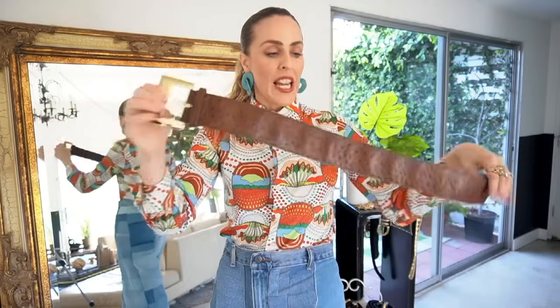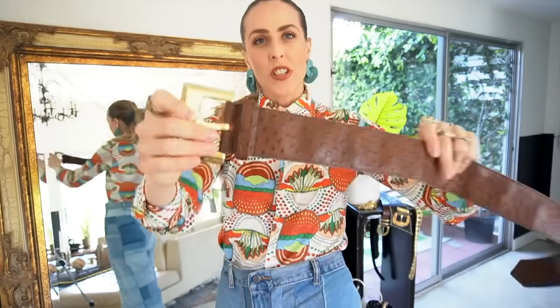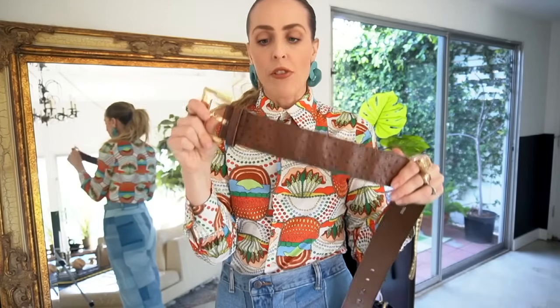I think anytime you find a wide belt like this, either in black or brown, you should get it. This is a really gorgeous brown leather with gold buckle, super wide belt that fits perfectly around the waist. I think that's the thing with these wide belts. You want to make sure they're waist belts and not hip belts. This one to me is all about classic, but a little bit of glamour.